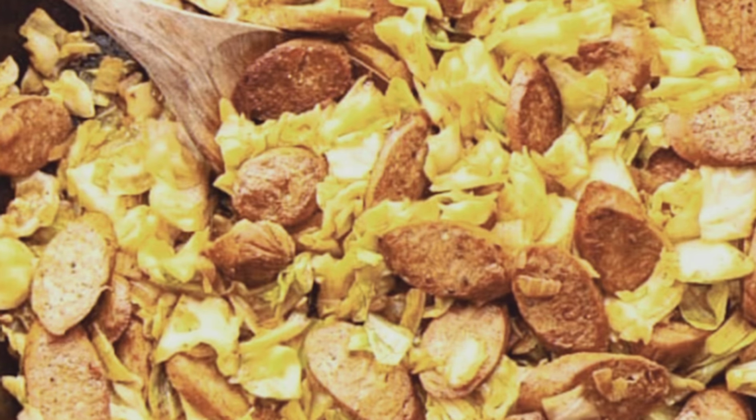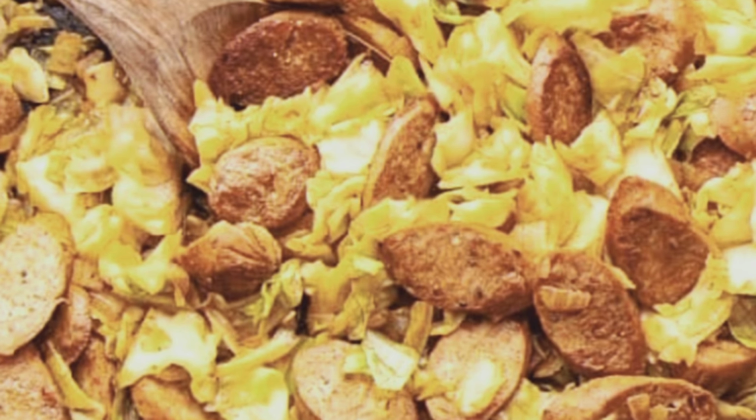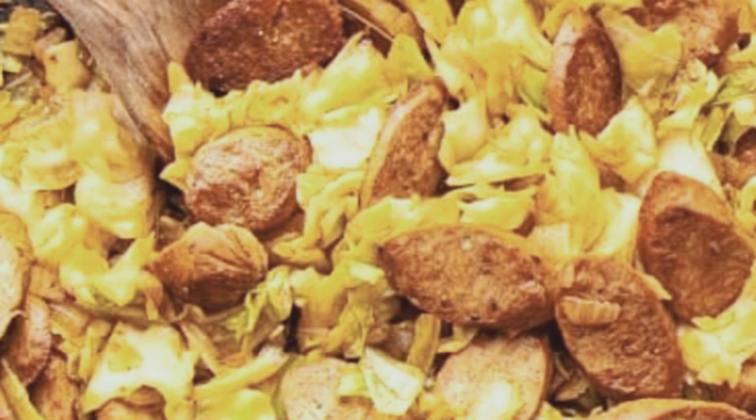Cabbage and sausage skillet proves what our grandparents knew all along. You don't need fancy ingredients to make something memorable. Just a hot pan, a hearty appetite, and a little know-how.